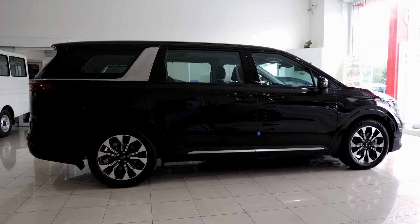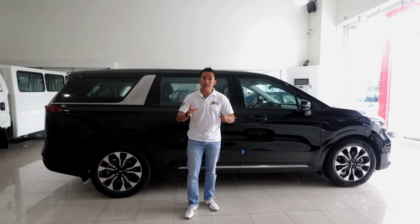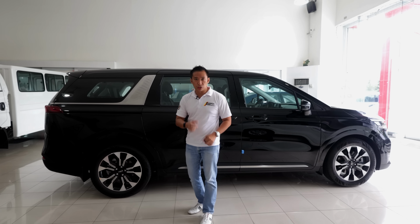Behind those wheels, we get pretty much the same mechanical bits as the previous generation. We get 4-wheel disc brakes, and for the suspension, we still have a MacPherson setup in the front and an independent multi-link suspension at the back.